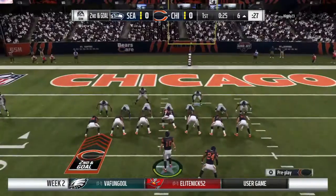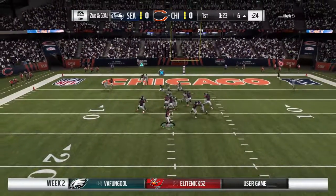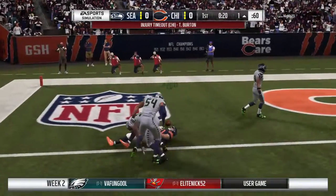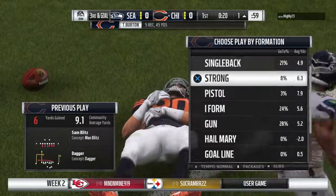Well, they finally made an adjustment there. We'll see if they can build on that stop. On second down, here's Trubisky. The quick slant caught. Now after the completion, we're going to get a timeout, an injured player. We'll check on his status when we get back.